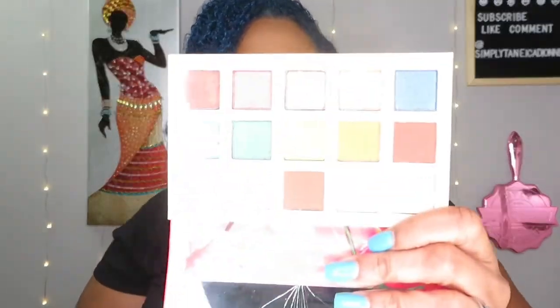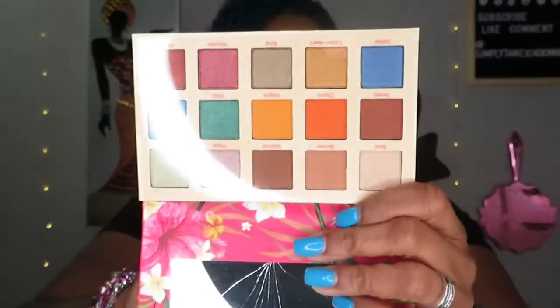But yeah, this is Shine Bright. I showed this, I know I have it in another video, in another box subscription. I know it from last month, but that's okay. Anyway, this is $9. Shine Bright Eye Palette is $9.